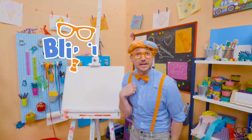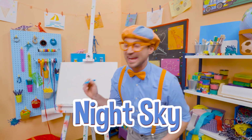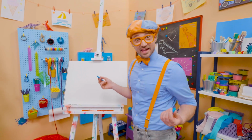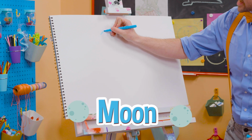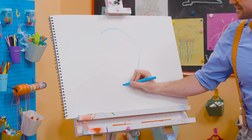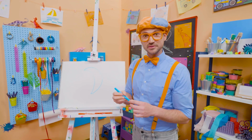Hey, it's me, Blippi! And do you want to draw something else with me? Yeah! Let's draw the night sky! At nighttime, is there the sun or the moon? Yeah, the moon! So let's act like we're drawing a circle, but let's stop halfway. And then let's arch it back the same way. Yeah, that looks like the moon, doesn't it?